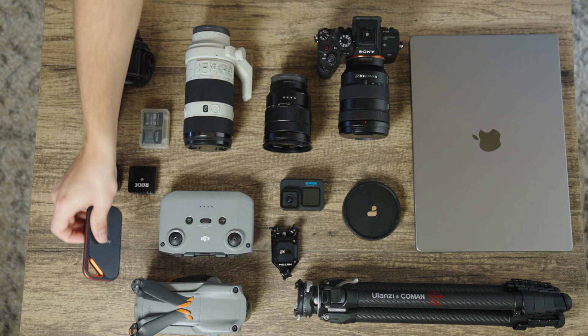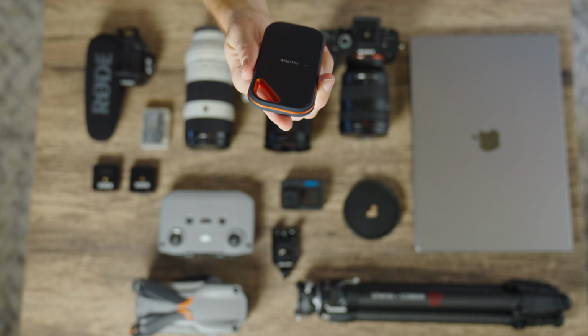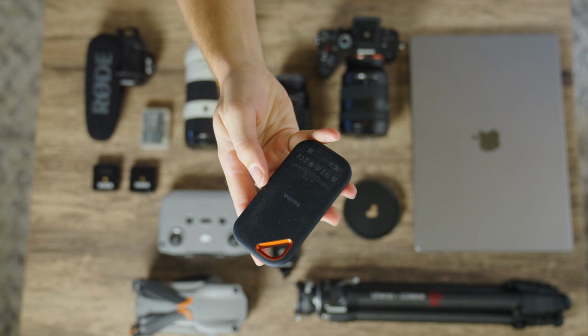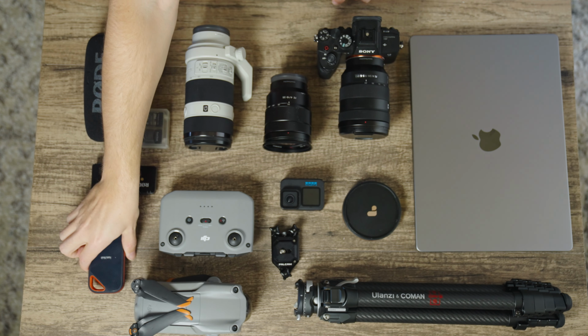And I'm editing off of these SanDisk SSDs. These things are awesome. If you haven't tried them out yet, they're super fast. This is a 4 terabyte, so I put all my footage on here, make my files to edit. Combined with this laptop, this is the best editing setup on the go. I really do love these SSDs. Highly recommend picking up one of these if you haven't already.